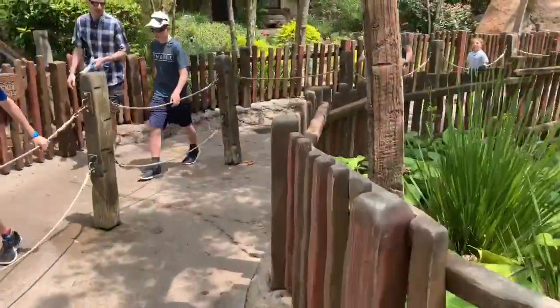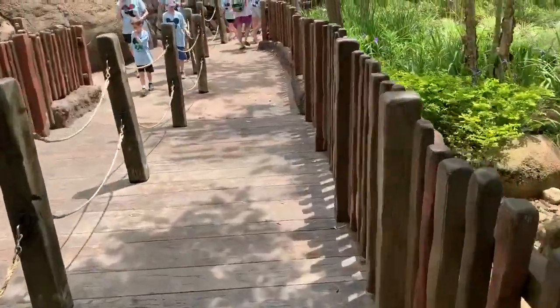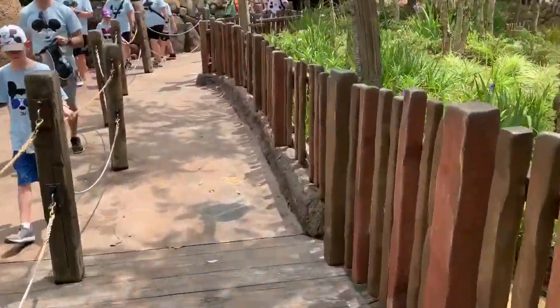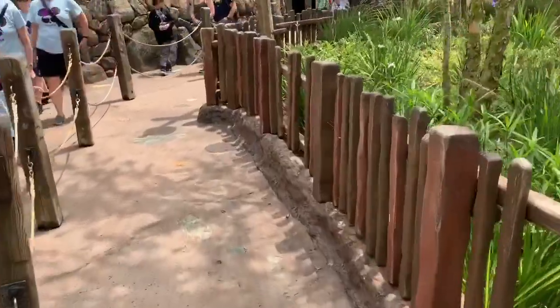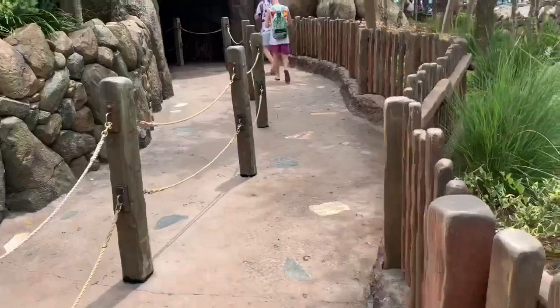So we're in Fantasyland and we've made it to the 7 Dwarfs Mine Train. There is a 70-minute queue right now. So I've got a fast pass, which is great news. We'll probably get on in about 10 minutes. So let's go. Hi ho, hi ho, it's the 7 Dwarfs Mine Train we go. I know, that doesn't fit easily. Right, this is the fast pass queue, so it shouldn't be that long, probably about 10-15 minutes. Right, let's go and ride it.